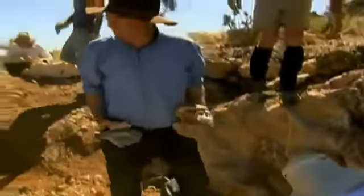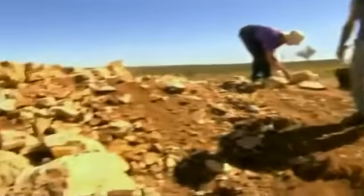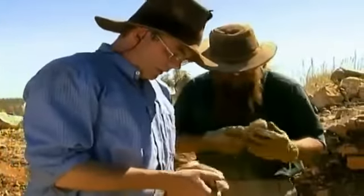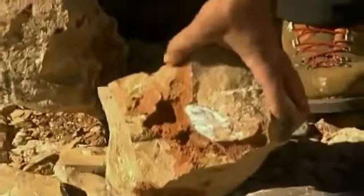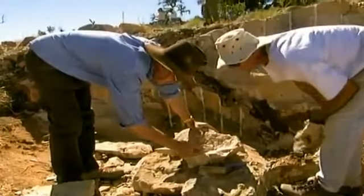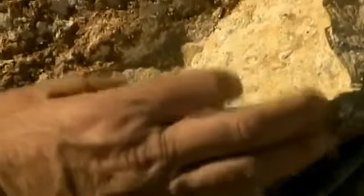Mike Archer is not just a museum director. He's also one of Australia's leading paleontologists. Riversleigh is one of the world's finest fossil sites, and the bones he and his team have found are rewriting Australian animal history. It might be a femur, one of the leg bones.